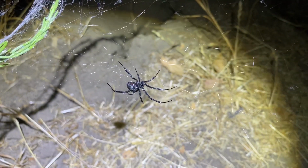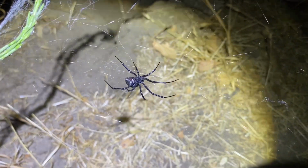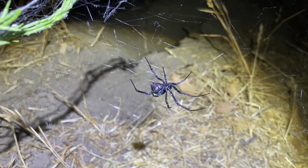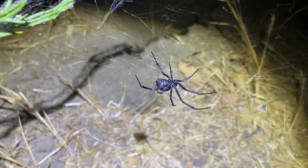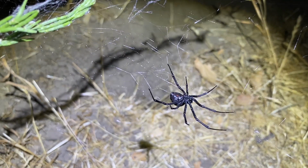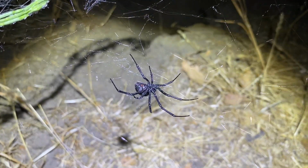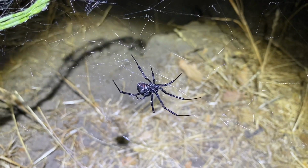If there's anything to show in my videos that everyone already recognizes, it's this black widow. And a lot of the ones in this area have a split hourglass. The red doesn't connect. And of course, throughout the range of the spider, there's many small variations in the way the hourglass is.